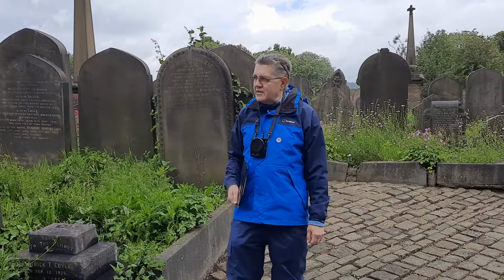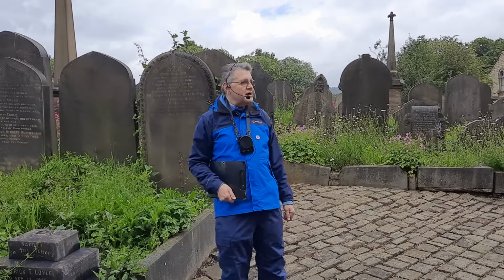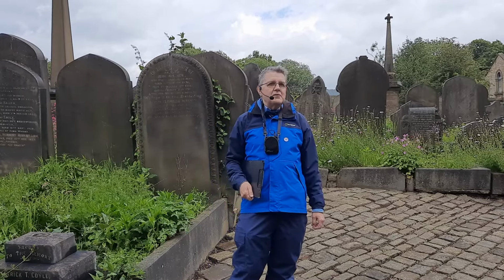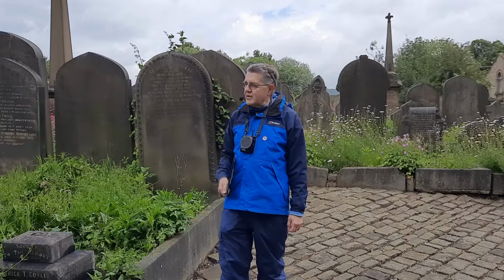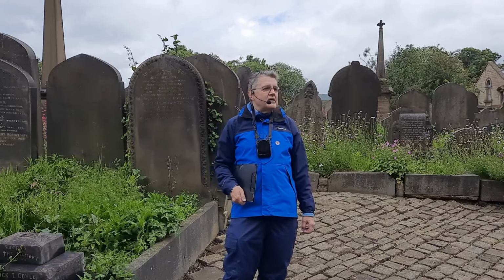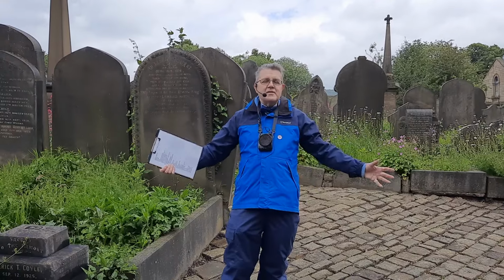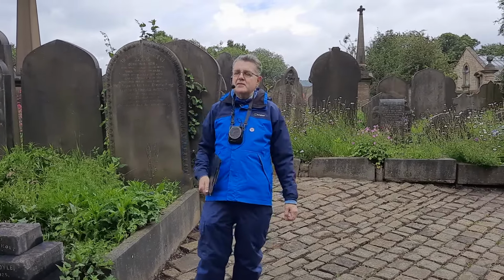So the cemetery here was opened at the end of 1841. It's not a municipal cemetery. It's a cemetery that was founded by a private company, a group of people locally who found that their chapels were filling up, their chapel yards and their churchyards were filling up in the centre of Halifax. And they decided to found a cemetery away from the centre of the town, in fact, on the edge of the countryside, if you can imagine that. In the 1830s, 1840s, hardly any buildings around here then.